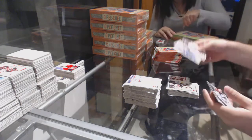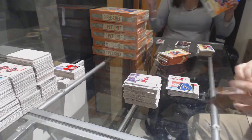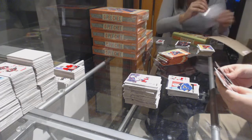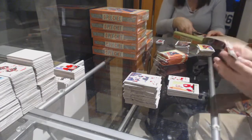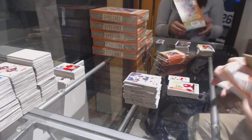Marquee rookie for the Devils, Blake Coleman. And a Carter Hutton for the St. Louis Blues, retro. Nicholas Ktypreos for the Anaheim Ducks. Justin Abdelkader, retro. Would it be like Vecchione? Vecchione.